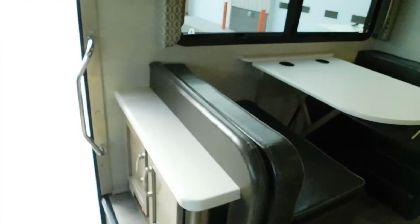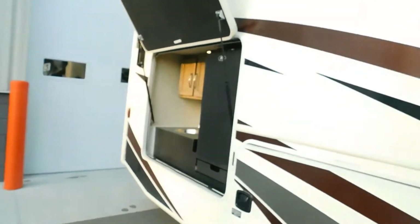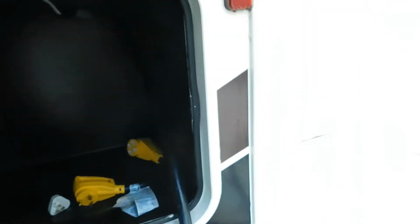Once we've got our unit stable and level, we're going to come out and hook up our water and electricity. At the rear of your unit, stored conveniently in the back here, is your power cord.